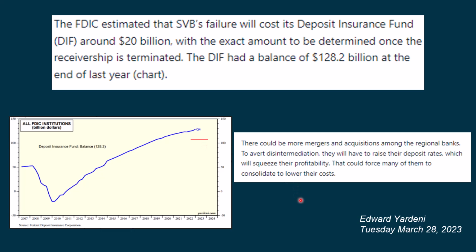Then at the end of this, Edward Yardeni says there could be more mergers and acquisitions among the regional banks. To avert disintermediation, they will have to raise their deposit rates, which will squeeze their profitability. That could force many of them to consolidate to lower their costs.